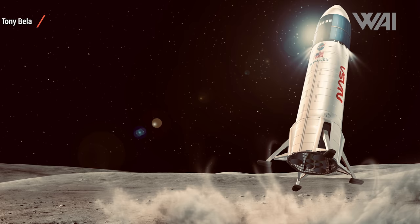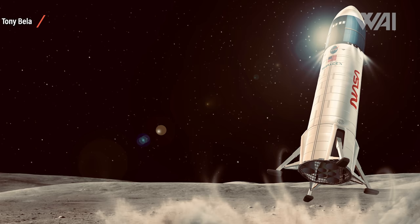We are going to the moon and we're doing it with SpaceX tech. Artemis astronauts are going to ride starships to the moon and the future of space exploration couldn't be more exciting.